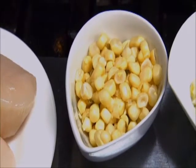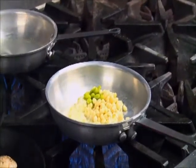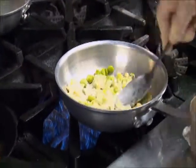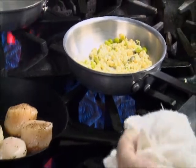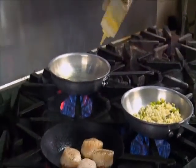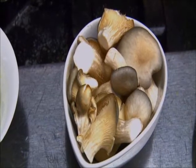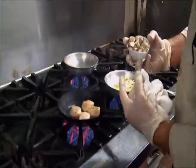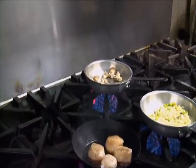Here we got some fresh corn cut off of the cob, as well as some edamame. What we're gonna do is get this nice and warm. On the back pan while that's going, hit that with oil. We have some locally grown oyster mushrooms from Dave & D's Mushrooms in Sedley, Virginia. Searing hot pan, get those in there.